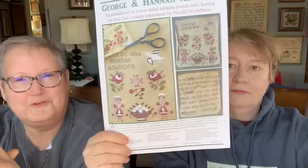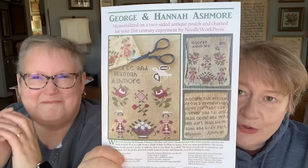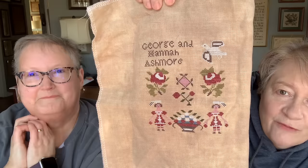Okay, Needlework Press. Oh, I love this one. George and Hannah Ashmore. I finally finished it. I'm so happy. Me too. Are you going to get it framed? Yes, definitely. And I can have some extra fabric, too. So, here she is. Oh, it looks beautiful, Laura. Isn't that great? It was so much fun.